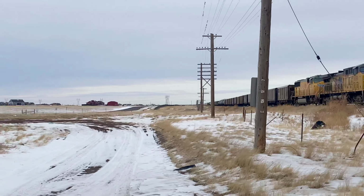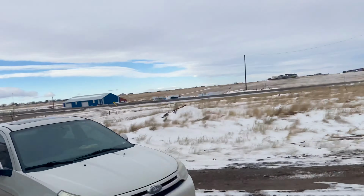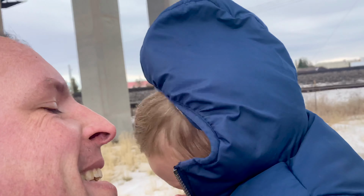Cheyenne, Wyoming. Typical Wyoming winter. 50-mile-an-hour winds today. We get to check out trains though, don't we? That's the one.